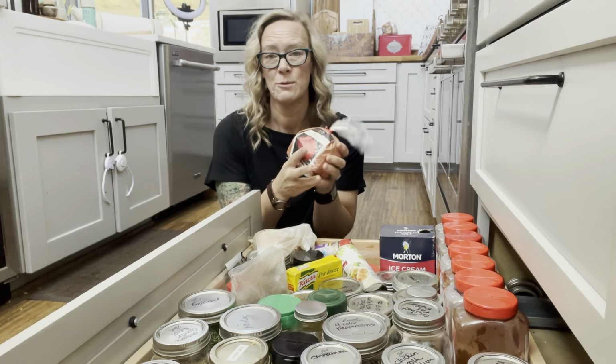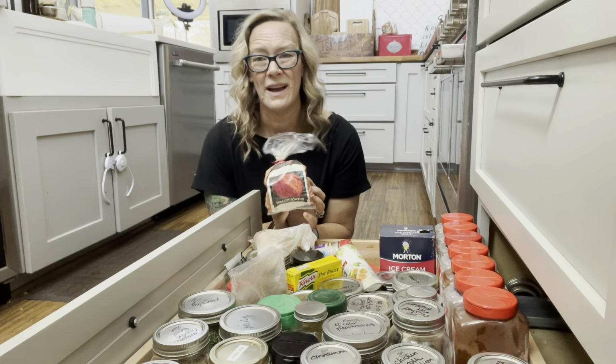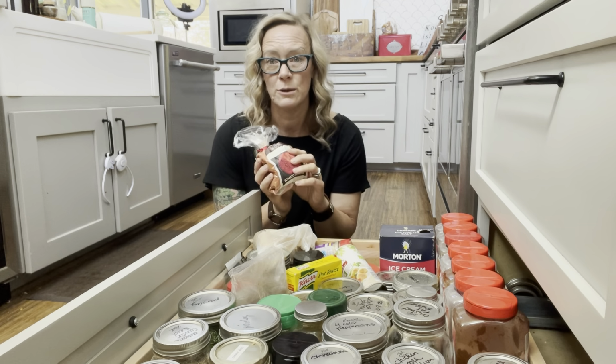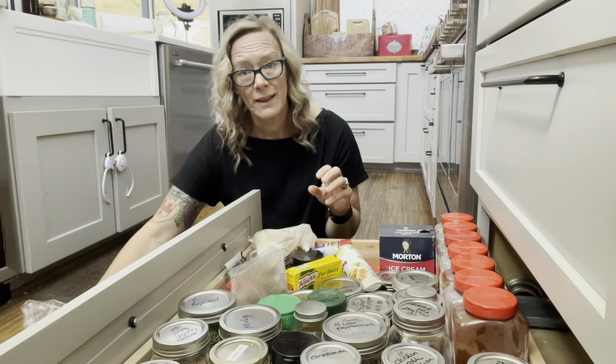Next up is this bag of tomato powder. This is brand new to me. If you watched my Azure haul like a week ago, this is something I just got, and I have not even opened the bag to use it yet. I really need to put it into a mason jar, and I'll be working on that here soon, probably later this afternoon.